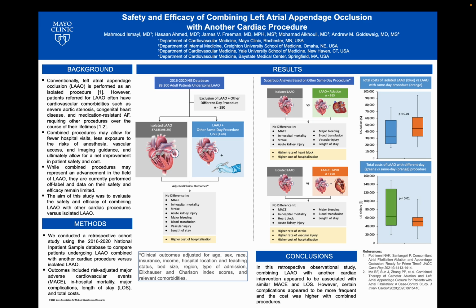Today I'll be talking about our project on the safety and efficacy of combining left atrial appendage occlusion with another cardiac procedure. So just quick background, as we know, left atrial appendage occlusion is typically performed as an isolated procedure. However, a lot of our patients who are referred for left atrial appendage occlusion have additional cardiovascular comorbidities such as severe aortic stenosis, congenital heart disease, and medication-resistant atrial fibrillation, which requires additional procedures over the course of their lifetime.